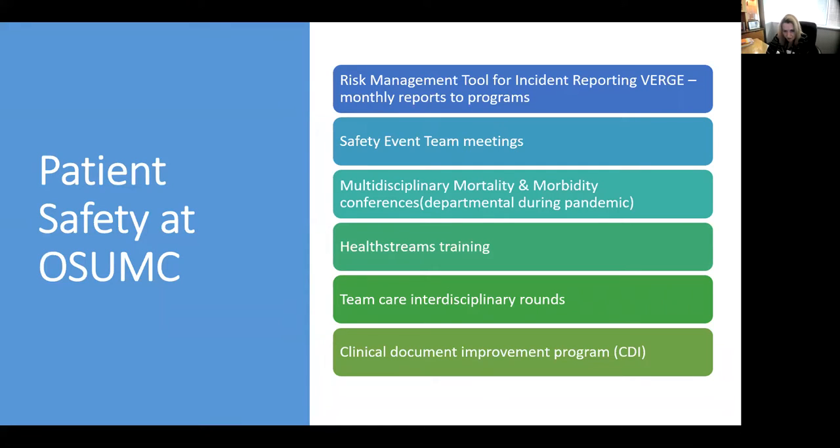And then we also have a clinical document improvement program, CDI. Faculty are well versed in this CDI program, and we often get information to quantify or clarify diagnoses for coding purposes.